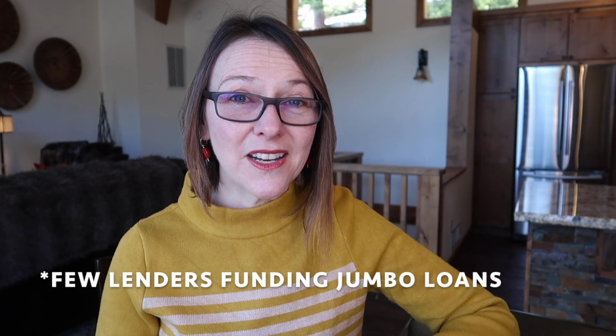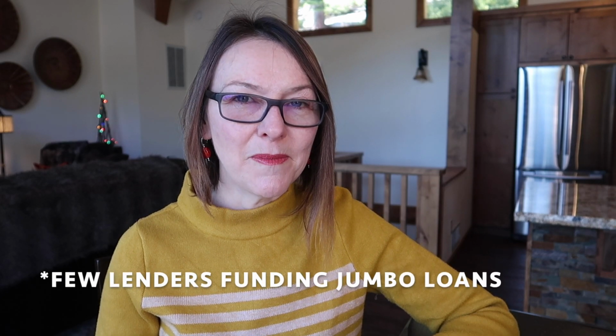There are 2 caveats to that, however. 1, lending standards have risen since the outbreak, which means you typically need a 660 to 700 plus credit score and 20% down to qualify for lending. 2, the jumbo lending market, which is typically anything over $510,400, is kind of frozen at the moment. So more expensive homes may be more difficult to sell while the banks sort that out.